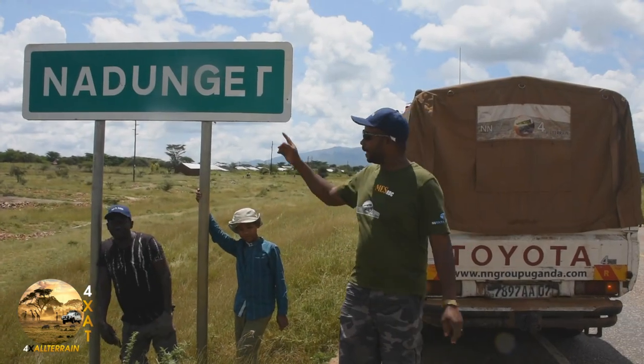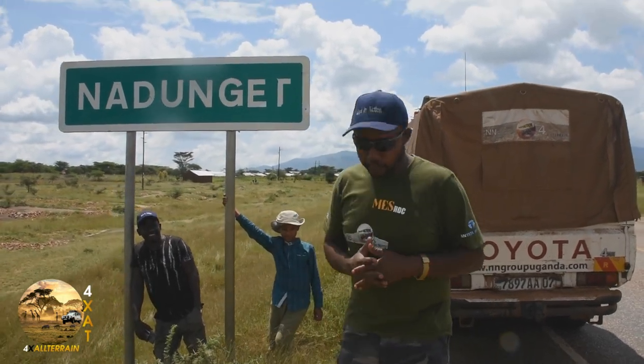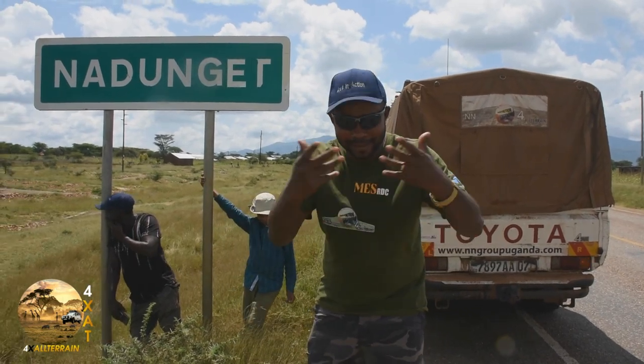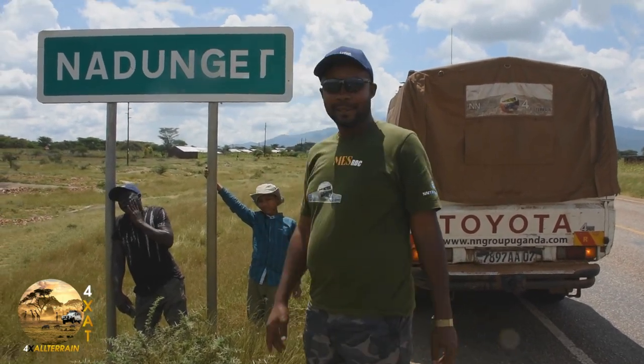Finally, we're here. Madunget. People of Karamoja, you have to forgive me because it's not my mother tongue. If I call it Madunget or Na, you name it.